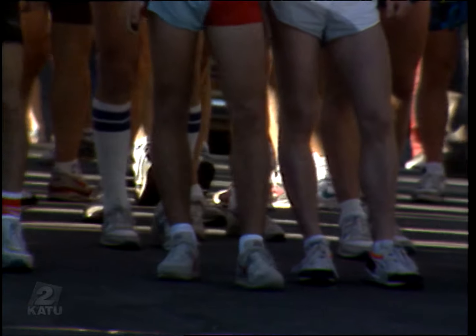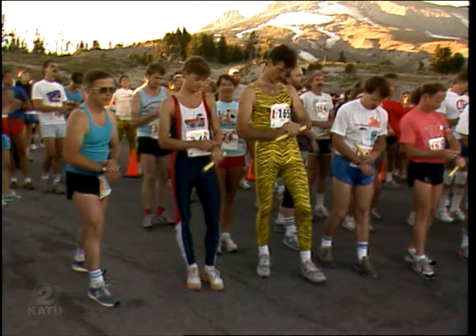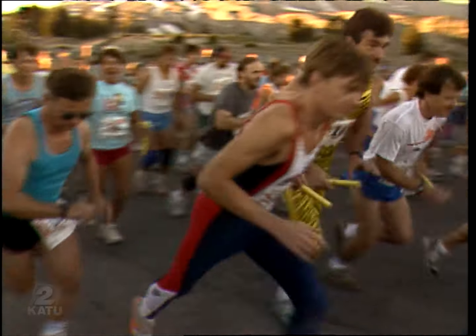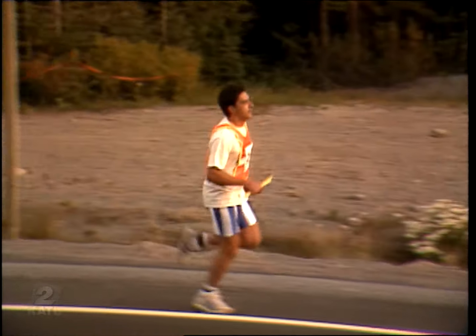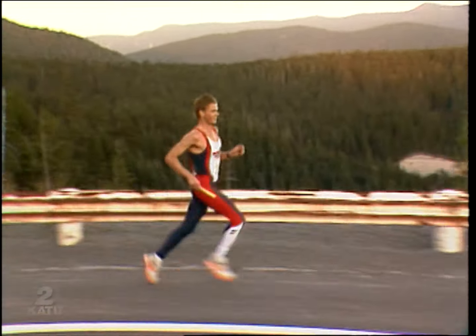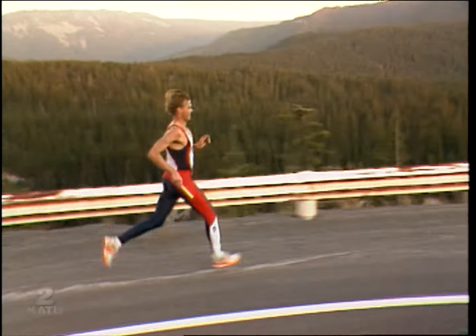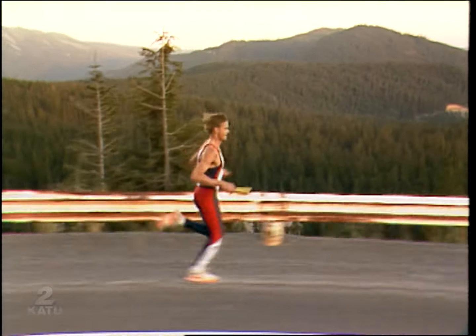580 teams eventually started the relay, including KATU's Broad Coasters. We set out not only to get to the finish line ourselves, but to photograph and report on the race. No one's ever done that. Most of us had never run 15 miles in one day before. Town Hall producer Frank Mungem is an exception. He burned the first leg in 19 minutes 5 seconds, averaging 4:46 per mile.